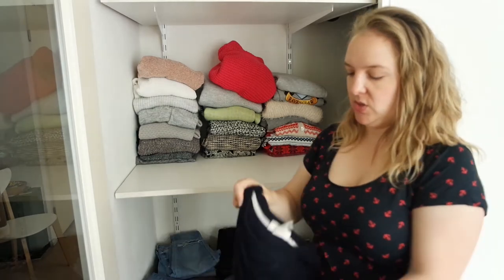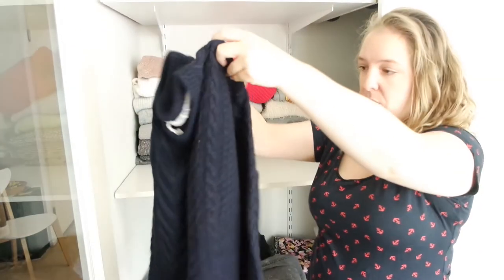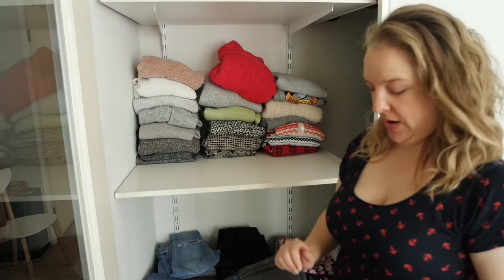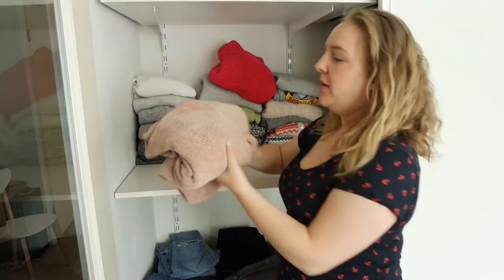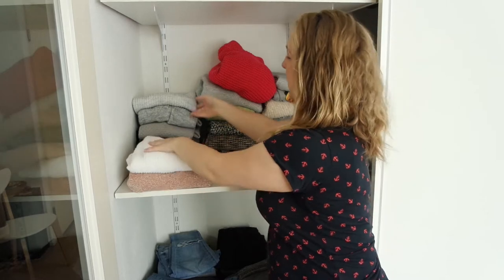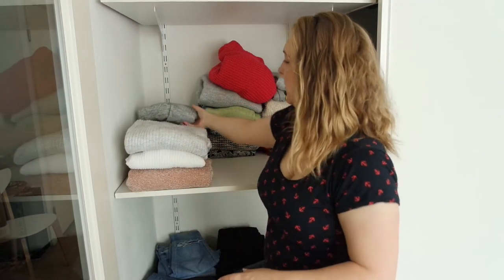This is one of my favorite sweaters, actually. This is a really nice navy blue cable knit that I keep on wearing, so I'm going to keep that. And I think I now have space on my pile of navy sweaters. This I definitely don't want to get rid of. This is a really nice chenille sweater. I'm not going to get rid of the white one or this light gray one because I really like those.